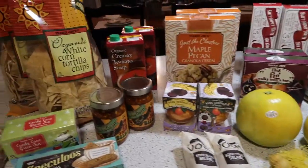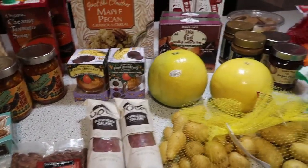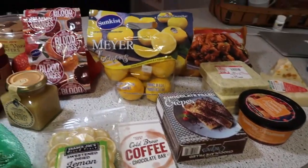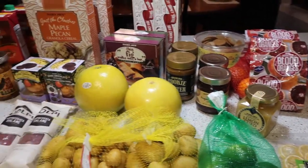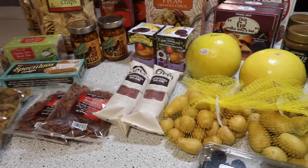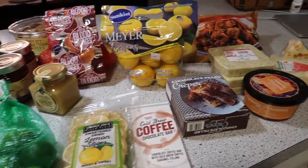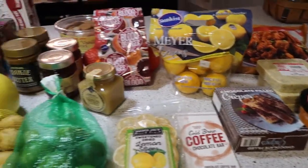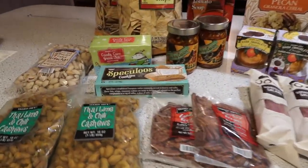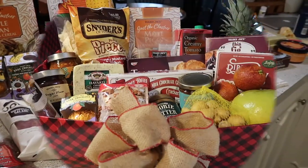Like I said, if you have someone in your life who has everything and you usually buy them a gift card, this is an idea. Going to a fun store like Trader Joe's, picking up a bunch of things, making a pretty basket for them, and when the hubbub of the holidays is over, they have some yummy stuff to snack on that maybe, hopefully, they've not tried before, or maybe favorites that you can get for them. I hope you've enjoyed this grocery haul from Trader Joe's.